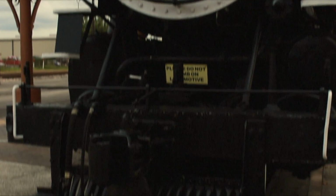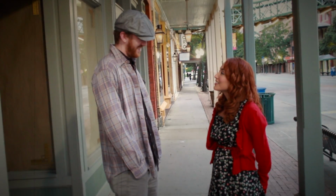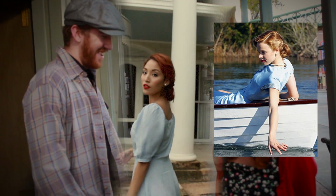So that was the second outfit. I definitely got my boyfriend to play the part of Noah. He had a beard going on and everything, but I was really grateful that he went along with this.